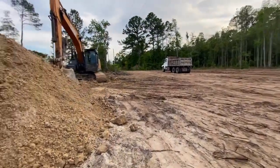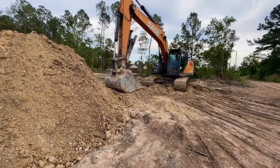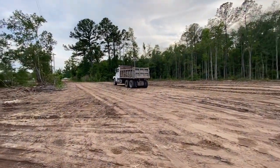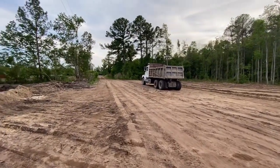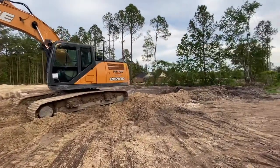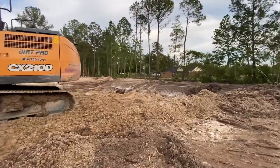But this is another one of their machines right here. They said they really like Case equipment. Actually, earlier they let me take a ride in this dump truck. I was like a kid in a sandbox. I'm a machinist by trade, but sometimes I wish I would have become a dirt digger for a living, because they basically just get to play all day. Show you this side of the pond.